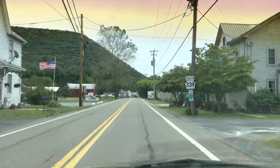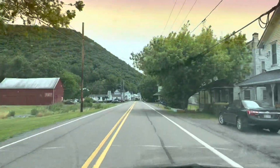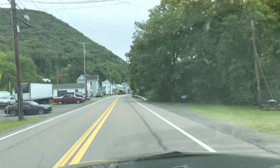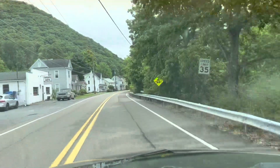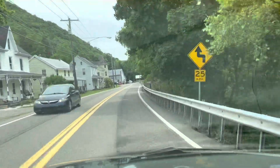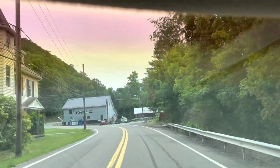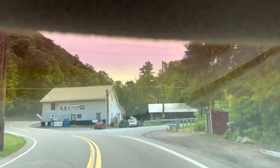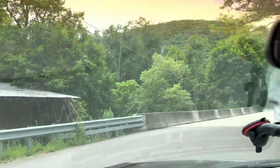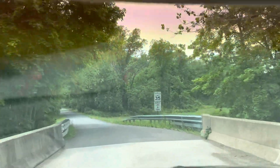We're on South 339. We're about 5 miles from Bloomsburg. This is Mountain Road. Right there's the old mill hoagie shop. Crossing the Catawissa Creek.